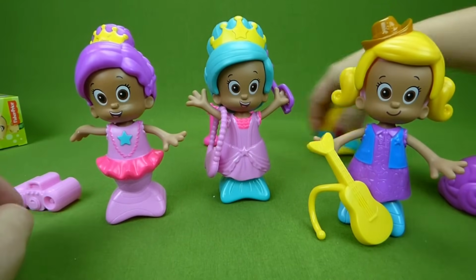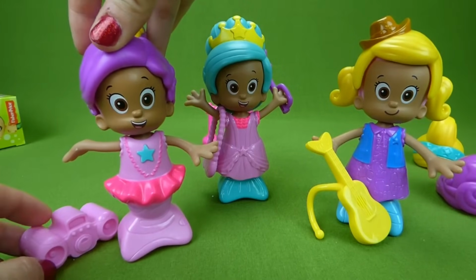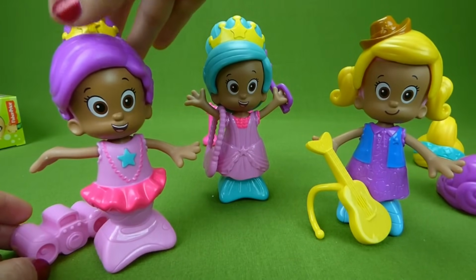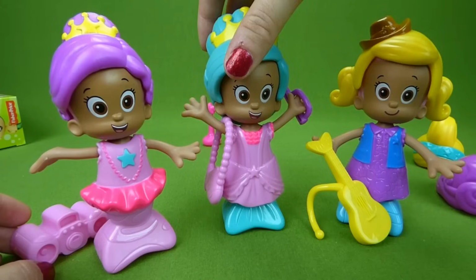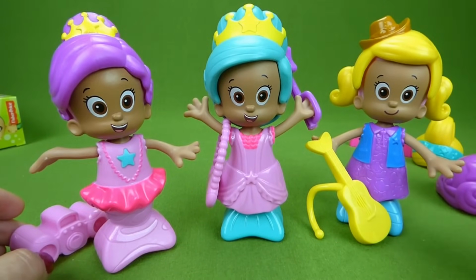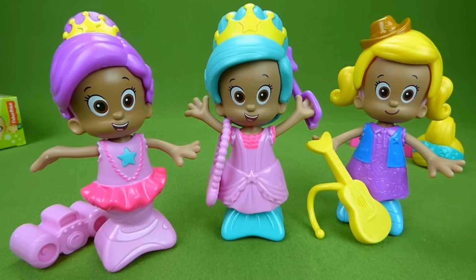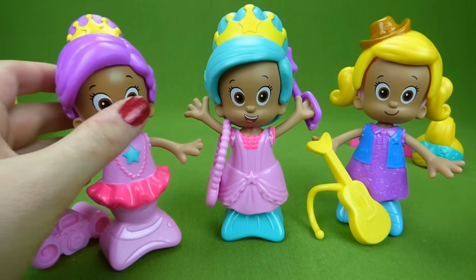So she is going to play the guitar while ballerina Molly plays her radio boombox. And princess Molly, she is going shopping. She's got her purse and her wand and she's ready to do some shopping magic. This is pretty cool. Alright, let's trade out.